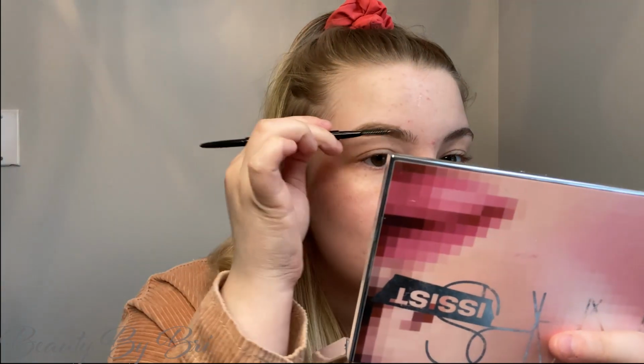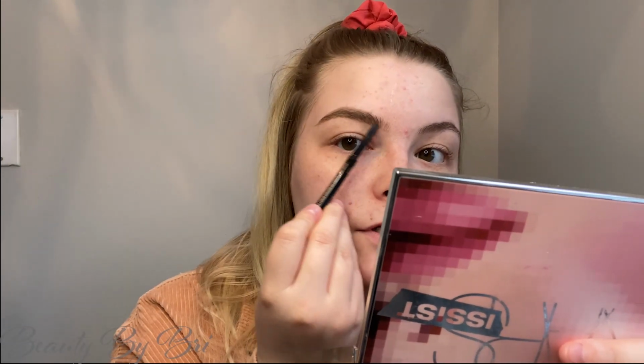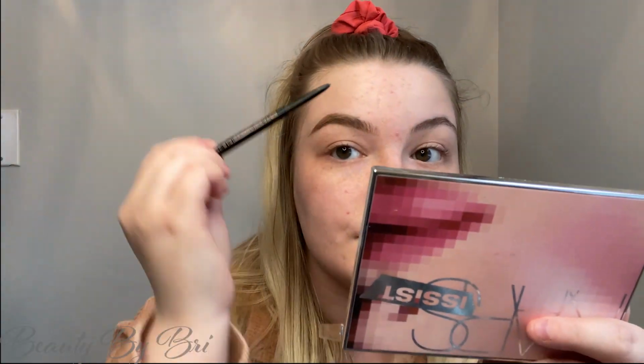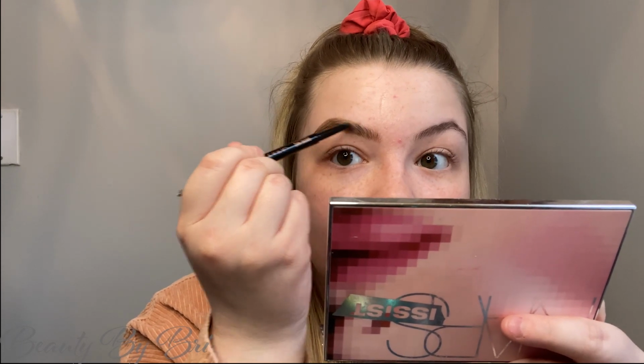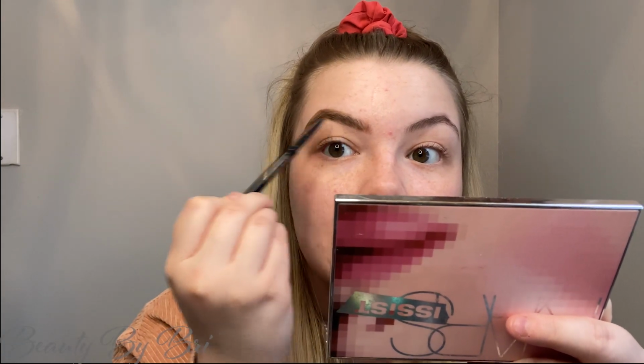So I just go through, brush it out, make sure I don't miss anything. And then for the last little bit, I will start to do an ombre effect. This is a bit darker back here. It's how I like it. Fix that. And then I'll just take this and do little upward strokes to mimic the hair pieces. Comes out way better on camera.